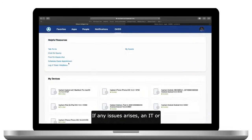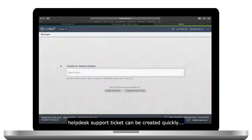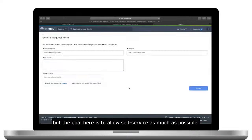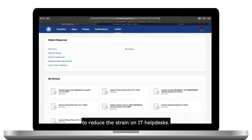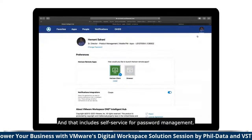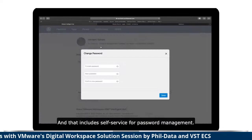If any issues arise, an IT or help desk support ticket can be created quickly, but the goal here is to allow self-service as much as possible to reduce the strain on IT help desks. And that includes self-service for password management.